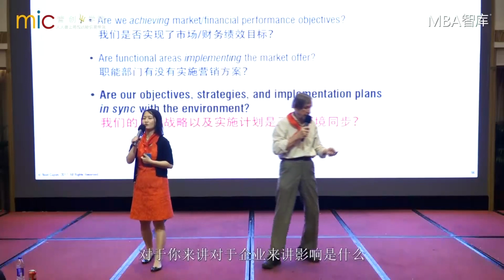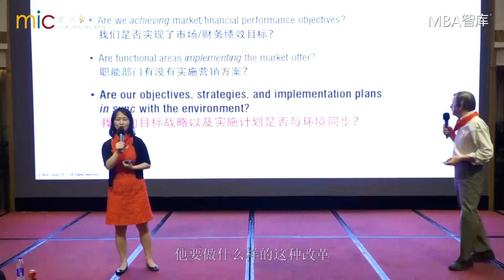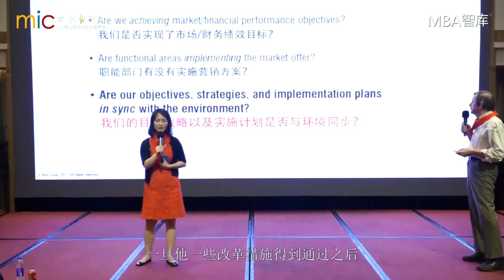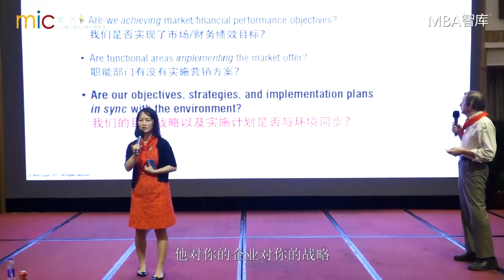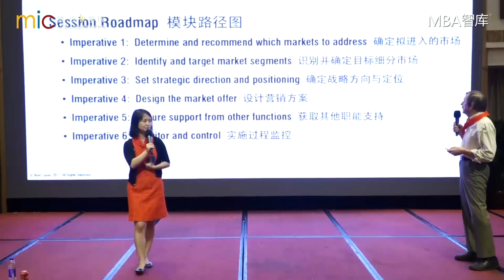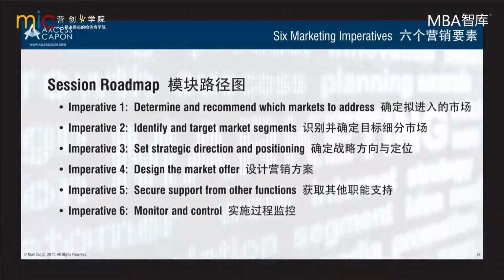那对于你来讲，对于企业来讲的影响是什么？我们并不知道这个特朗普总统他要做什么样的这种改革，但是呢，我们要知道的就是这个一旦他一些改革措施得到通过之后，他对你的企业、对你的战略可能会带来什么样的影响。Okay, so there are our imperatives. Let's just run through them again.